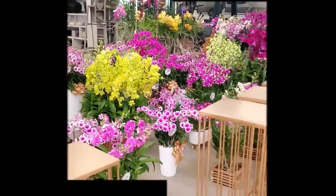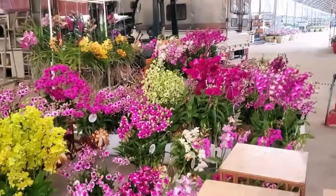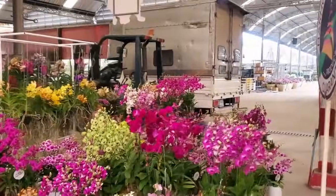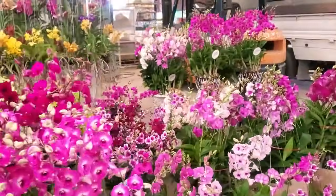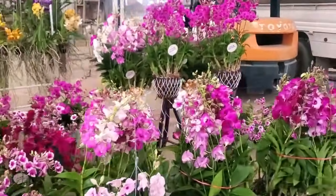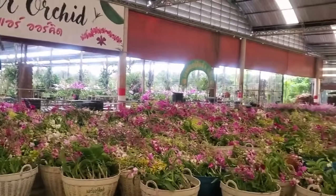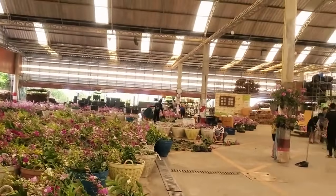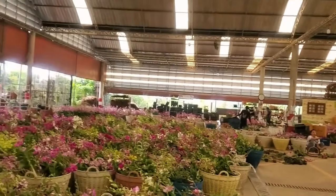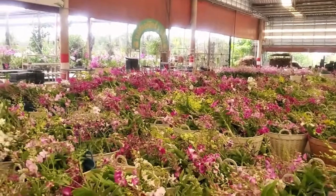So this is literally taking you behind the scenes of Air Orchids. So this is where it all happens. This is where the magic happens, where you will see the workers preparing, the workers are actually receiving the orchids and also preparing them for display and for different reasons and perhaps to fill orders.